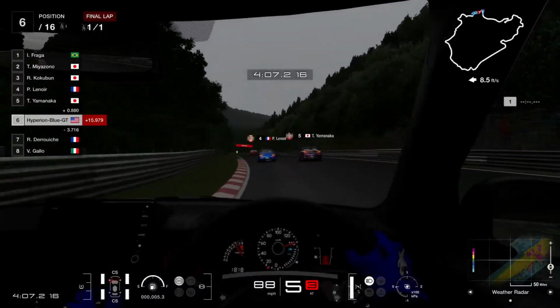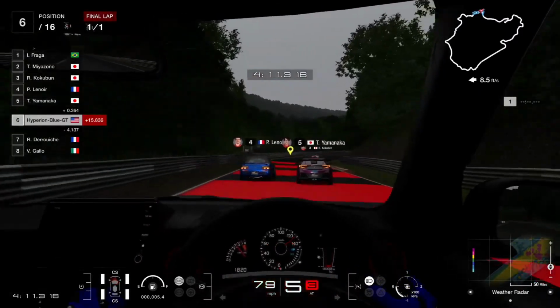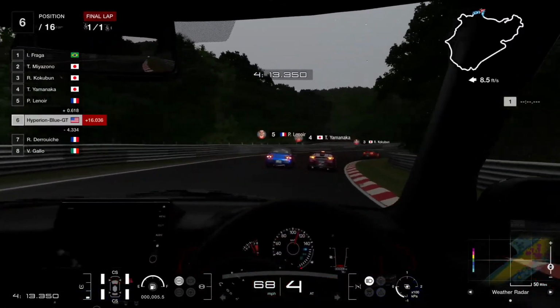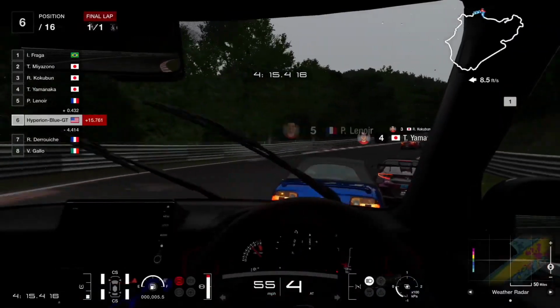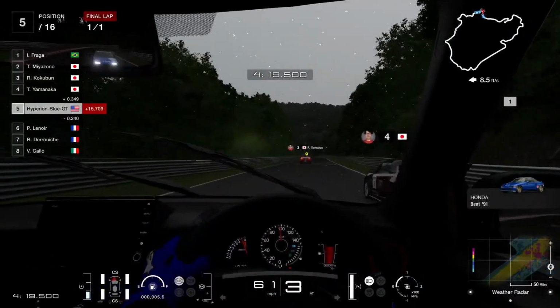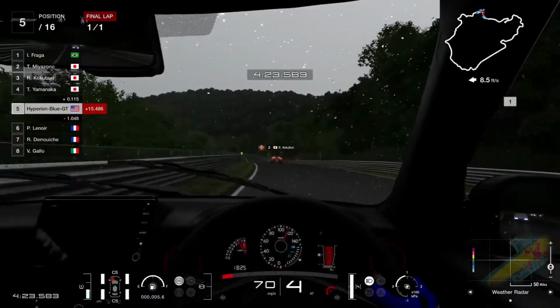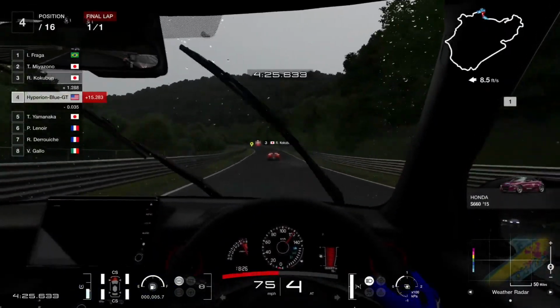Okay, steady as it goes. Looks like P. Leonore is in 4th place, and that means Board T. Yamanaka is going in to have an overtake around the main position. So here comes the rain, and better brace yourself. The wet surface is about to have a heavy effect.